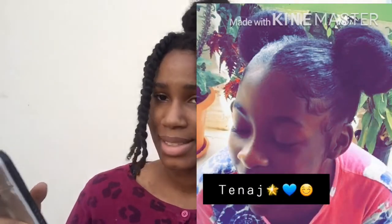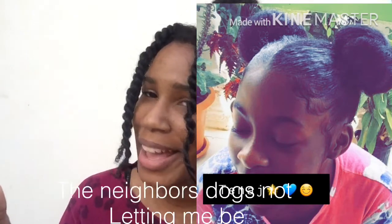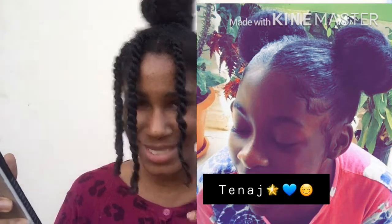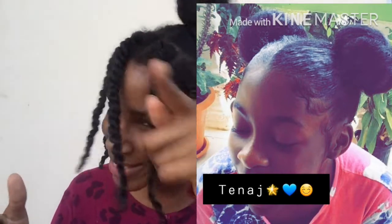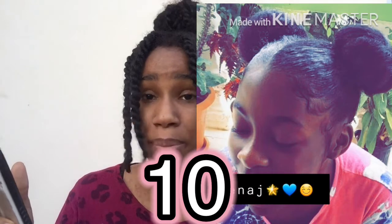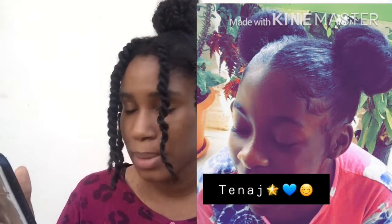So this one, let's have a buzz. Look at the buns and the edges though. Oh, girl, look at those edges. I give this a 10 because the hair, first of all, is not all over the place. The edges are not flying away. They don't look like they're ready for takeoff. They're pretty cool. I give this a 10.